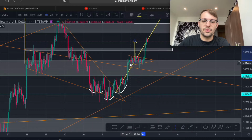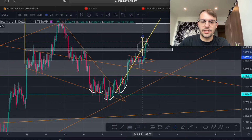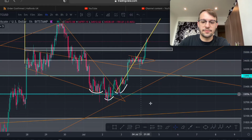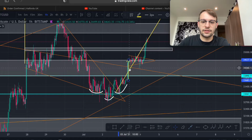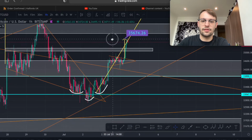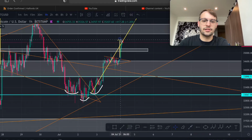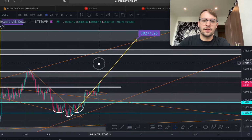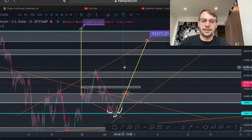So look, when we had this breakout over here, that's a target there. And how did I measure that? I just placed it from here into the triangle, and then wherever it breaks out, that's your target. And then our target was met exactly, as you can see. And that price is 35,600. So why do I have a target of 39,000 over here?